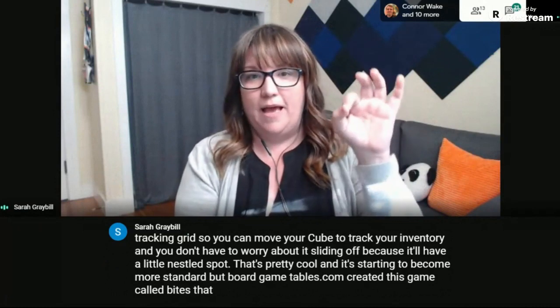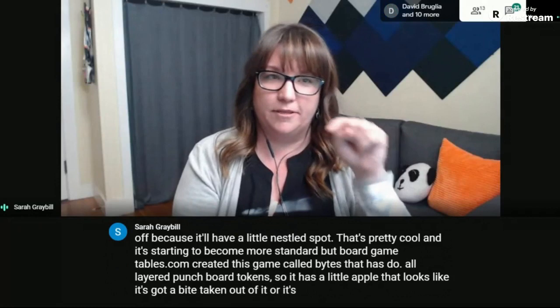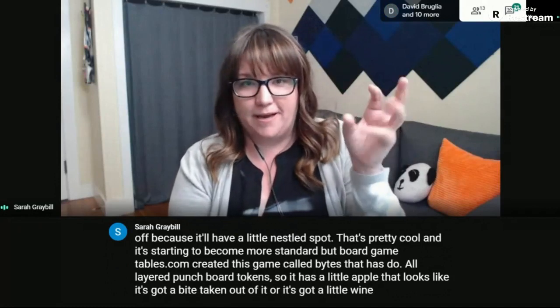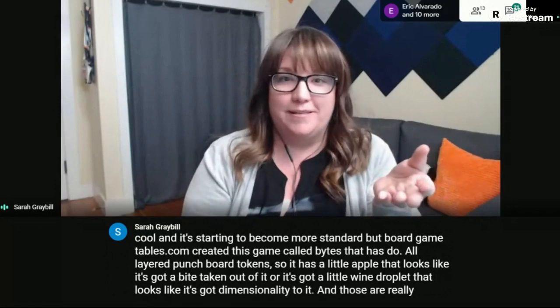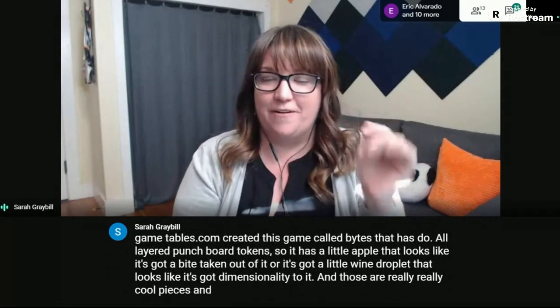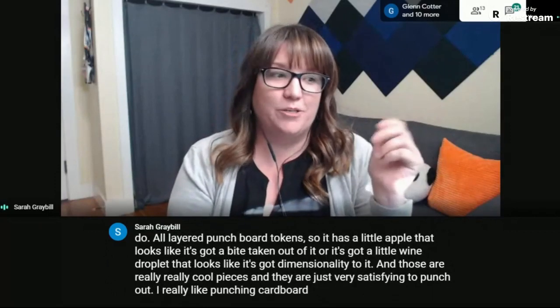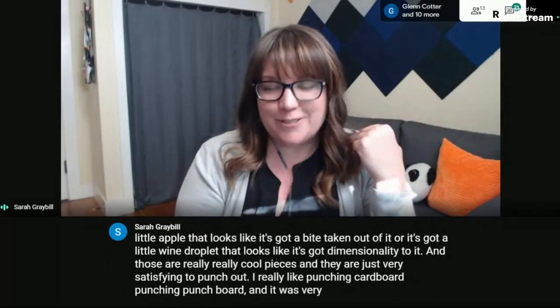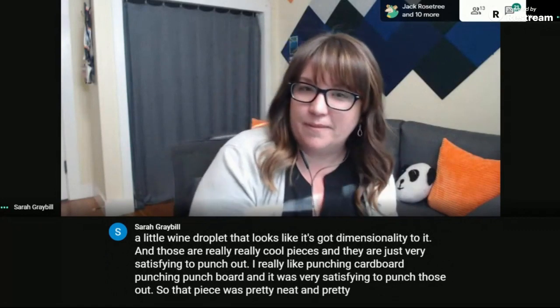So it has a little apple that looks like it's got a bite taken out of it, or it's got a little wine droplet that looks like it's got some dimensionality to it. And those are really, really cool pieces. And they were just very satisfying to punch out. I really like punching cardboard, punching punchboard, and it was very satisfying to punch those out. So that piece was pretty neat and pretty innovative.